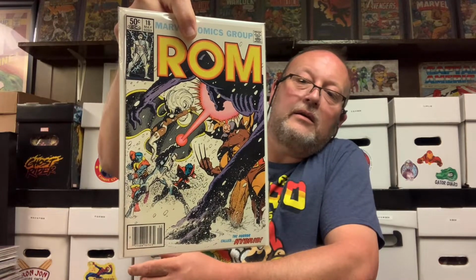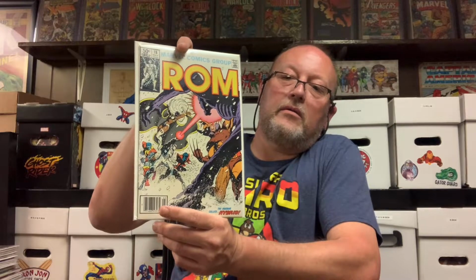Jack of Hearts. I thought I needed this issue number 2. It was a newsstand. What year is this? 83. So it's still a newsstand, but I didn't need that issue. I needed issue 3. I pick these up every time I can find them at a good price. Rom the Space Knight number 18 with early appearance of X-Men. I don't remember what year this was put out. It's a 50-cent book, but this is when they're at the height of their popularity. Great cover, great story. Right there. $1. Heck yeah.